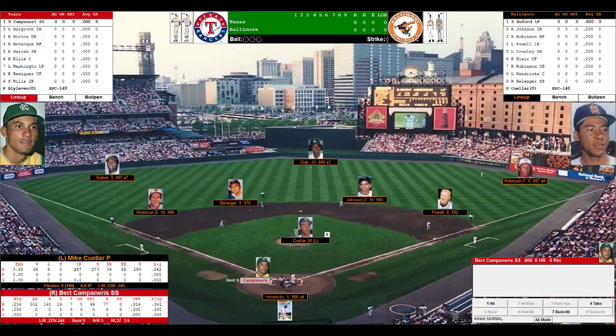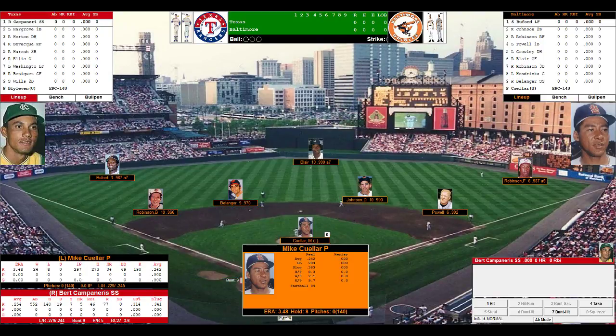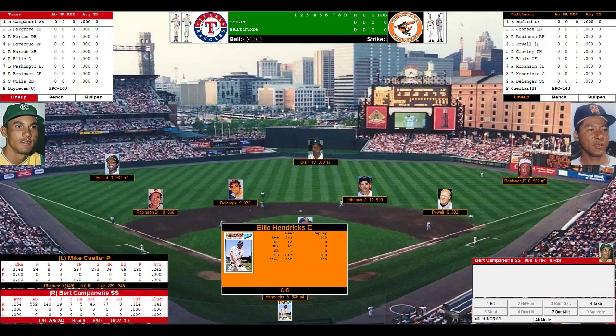And here we go, leading off for the Rangers, Bert Campaneris. And again, Mike Cuellar is on the mound. And in 1970, Cuellar, 24 wins, 8 losses, struck out 190, walked 69, ERA of 3.48, batting average against .242. His battery mate, the catcher, Elrod Hendricks.